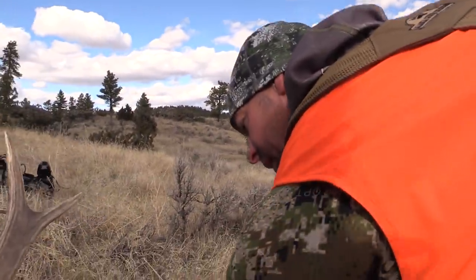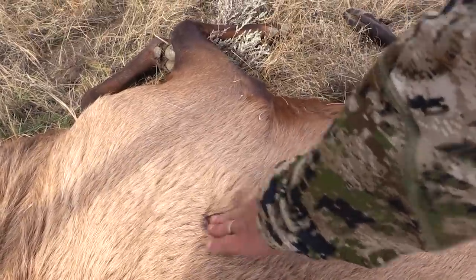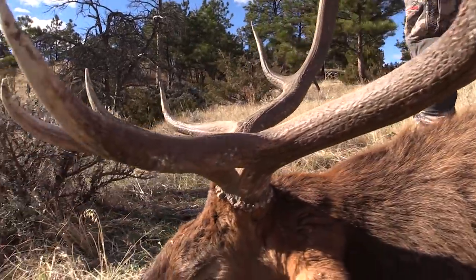Busted him right there. Did you see the bullet right there? Well, I can feel it right there where I hit him. Right high. Exit. High long. Yep. Jeez, he's photogenic. He's gonna make some good photos.